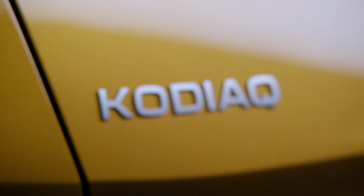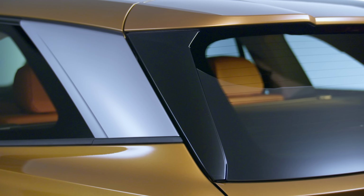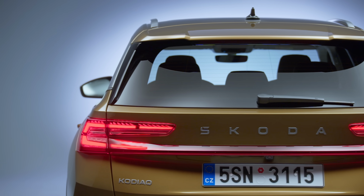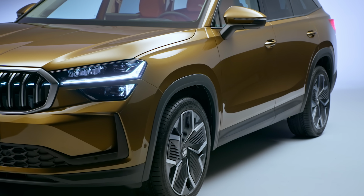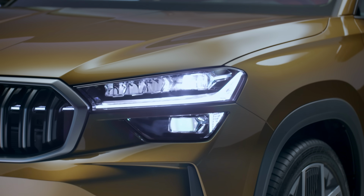The entry-level 1.5-litre petrol engine which drives the front wheels is equipped with a 48-volt mild hybrid setup, which is another first for the Kodiaq. And it also has cylinder deactivation technology to help reduce consumption while cruising. Skoda has yet to reveal any official MPG or emissions figures, however. The most potent 2-litre petrol and 2-litre diesel engines get 4-wheel drive as standard.